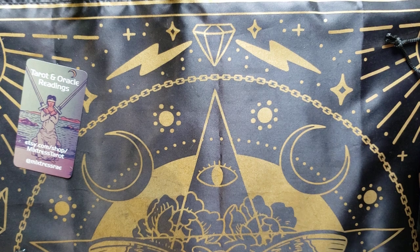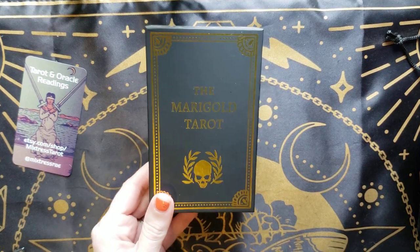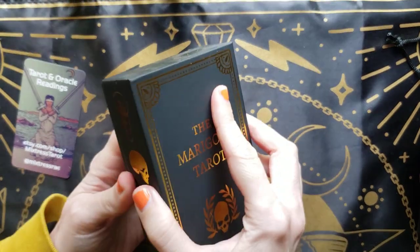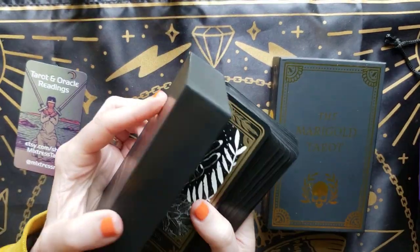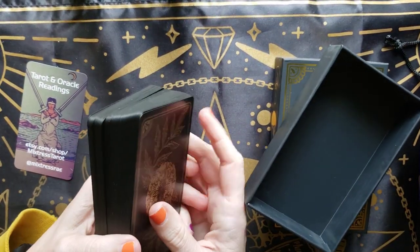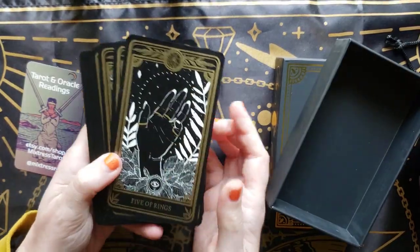And then the very last prompt, the ninth and last, sorry, is my favorite deck, and that would be Marigold Tarot. I was going to get out several of my favorites for this last one, and I'm just now realizing I forgot to do that. But this is definitely my favorite.